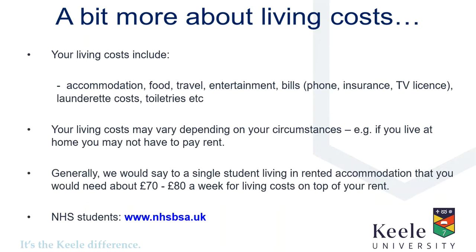Generally, we'd say to a single student living in rented accommodation that you will need around £70 to £80 a week for living costs on top of your rent. There's extra support available for NHS students at nhsbsa.co.uk.